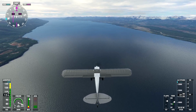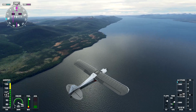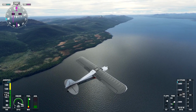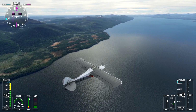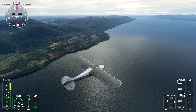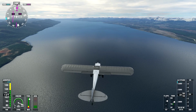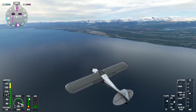Should be turning very shortly. Oh, that's a little lake there, I guess. A little green lake. That's small lake. Still no civilization. Where even was the airport? Oh, is there roads over there? Okay, there's civilization on the south shore.